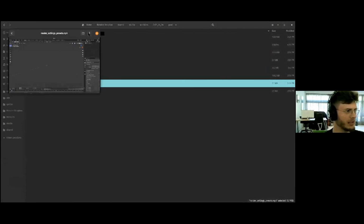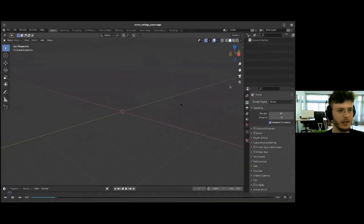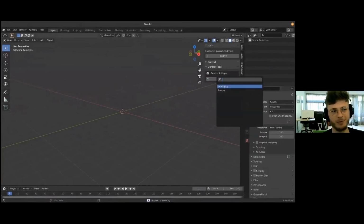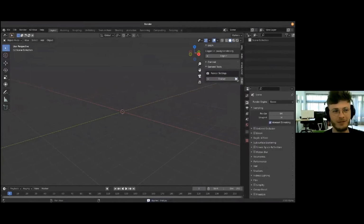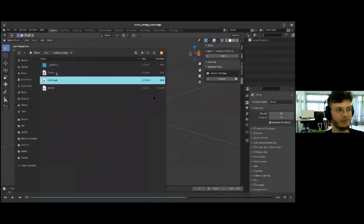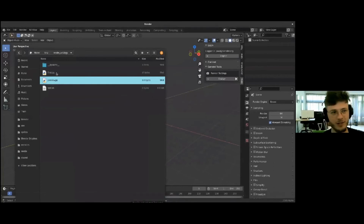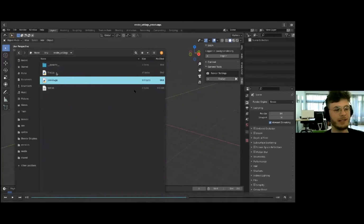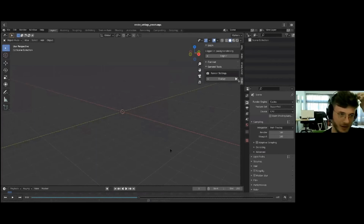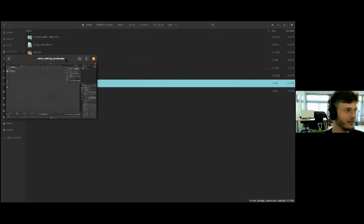Then I also worked on a small system to select a Python file and basically run it, which is mostly used now for quickly changing render settings. So you have a folder, you can create some Python files, and execute them, and it will do the stuff that you defined there, which is useful for Andy for quickly changing render settings from preview to final or something like this.